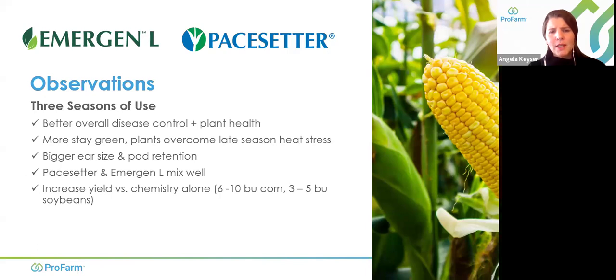Which product is for abiotic stress and which is for biotic stress? Emergen L is for abiotic and Pacesetter is for biotic.